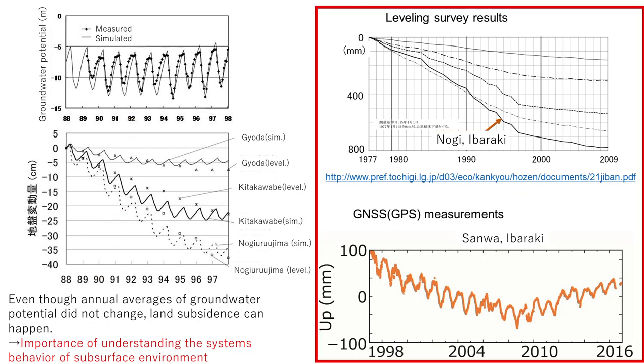And what I just showed you is the leveling survey results versus the actual GPS GNSS measurements where the ground is changing. So when you extract water, it will subside, and if you stop doing that, the land will go up again.